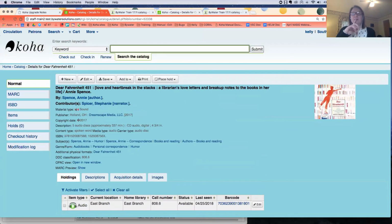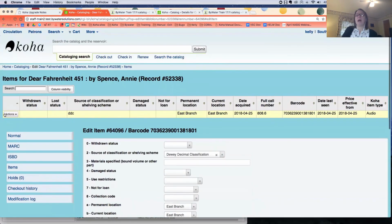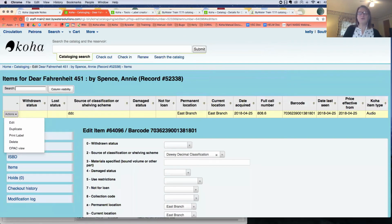Okay, another new feature is if you are adding a new item or possibly editing an item within your system, you now have, under your actions here, the ability to print a label. And this is amazing. This takes away 3 steps. If you are using the label creator, if I go ahead and print this label, it will automatically go into a label batch for me. And then from there, I could go ahead and say, I want to print the spine label or I want to print the barcode. So this actually takes away a couple steps. It will just send it to my batch, to my label creator in the tools. You don't have to worry about transferring the barcode. You're already in the item and you go ahead and hit under those actions to print that label. So that's a really cool new feature.